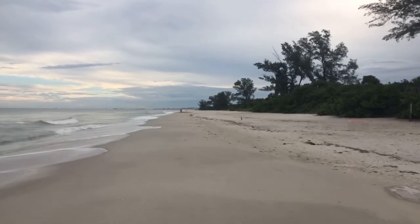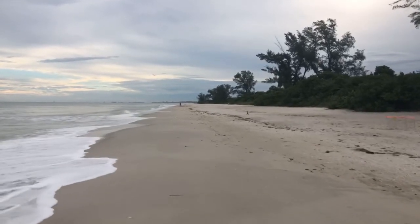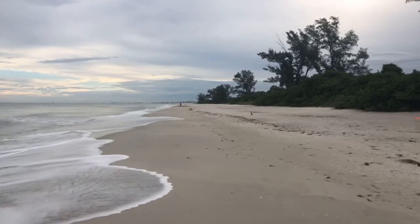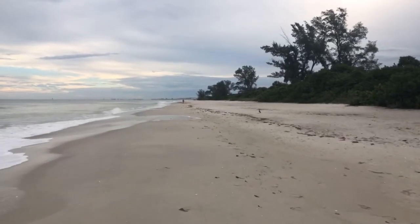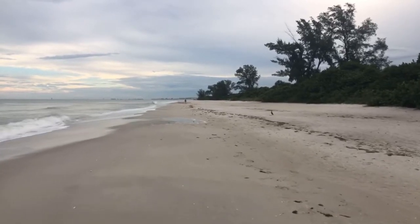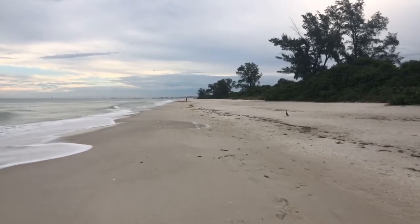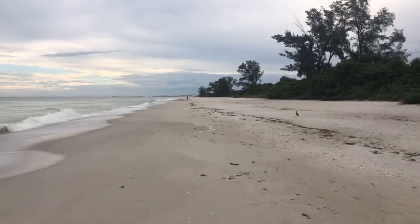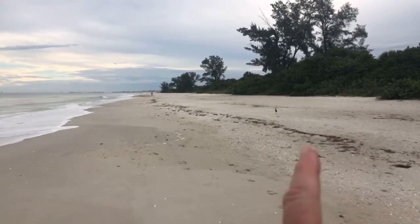I see that night heron that we saw earlier. It's just making its way up the beach here. Just up ahead of me again and to the right. I know that's the same one because I've been keeping an eye on it as it flies up the beach. If you look close, you'll see it over there on the right. Just a little black dot there.